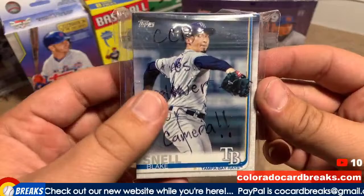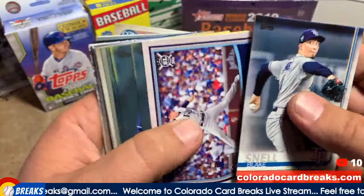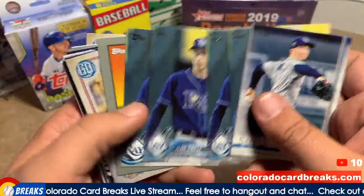Well, what's up, Wicked? How you doing? Hey, Wicked. And as far as I can tell, I haven't actually looked through it yet, but I'm pretty sure it's going to be an enormous Blake Snell collection. It is all Blake Snells. That's hilarious.